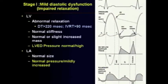The mean gradient between the left atrium and left ventricle, that's the main driving force to get the blood into the left ventricle. It gets small, okay? Because we have what it says, impaired relaxation. The heart relaxes slowly, all right? And because of that, our E velocity is going to go down. Then there will be more blood left over in the left atrium, so the preload will have increased.